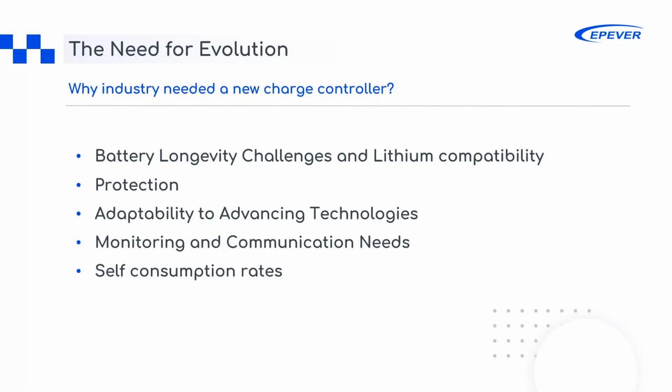One might question the need for a new series. When MPPT controllers have been around already for many years, why would one need a new charge controller? In spite of advancements, we recognized areas for improvement, especially regarding the battery life. The longevity of batteries is important. If not taken care of, it can hit us right directly in our pocket, and charge controllers have a significant role to play here.